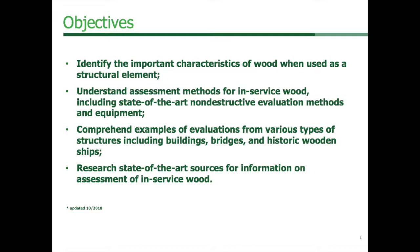Then I'd like you to come out of this with some baseline information on assessment methods for in-place assessment of structures, including state-of-the-art non-destructive evaluation methods and equipment that's available. We're going to present some example evaluations, and then what you should come out of this with, more important than any of my discussion, is really two good state-of-the-art sources for information on assessment of in-service wood. I think they're excellent resources. We've tried to put those together to answer a lot of the questions we get from folks like you in the field who are actually at the forefront of dealing with these things.